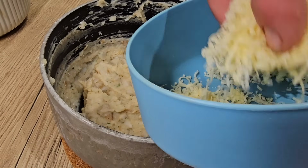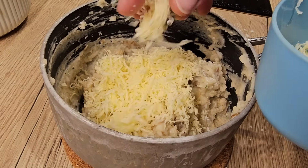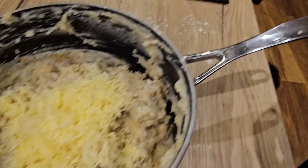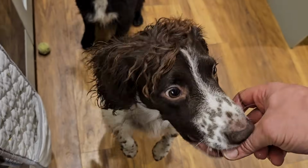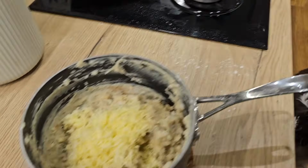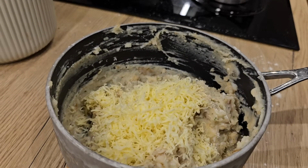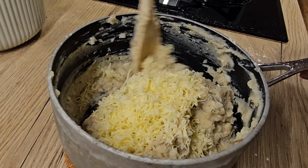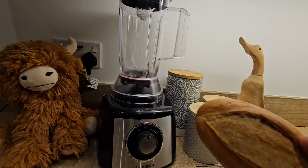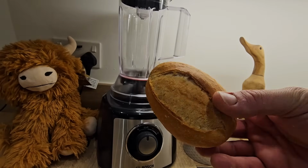Add in a healthy dollop of mature cheddar cheese. And the other important piece, don't forget to pay your cheese tax. Good boys. Right, give this another stir. You can't have fish cakes without breadcrumbs, so one of Lidl's finest.